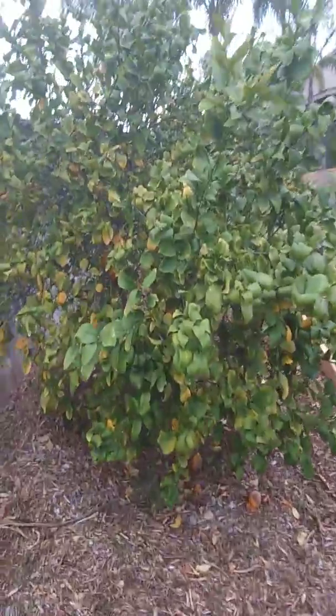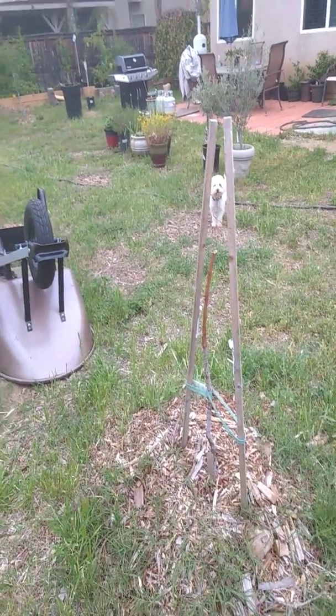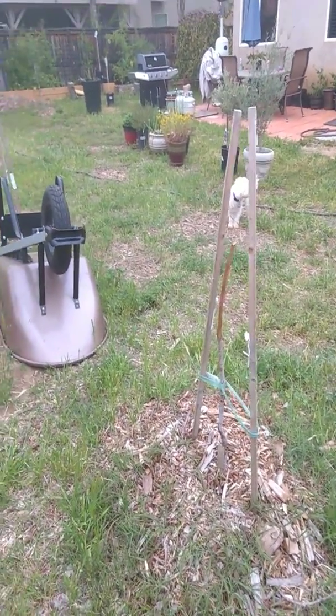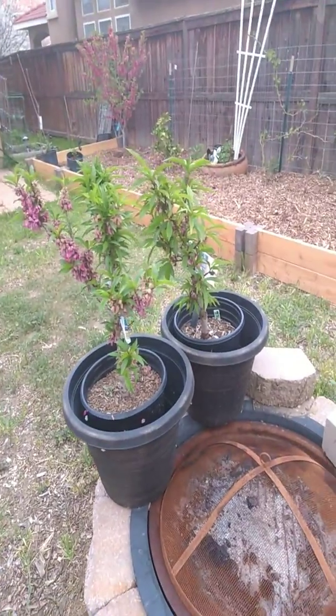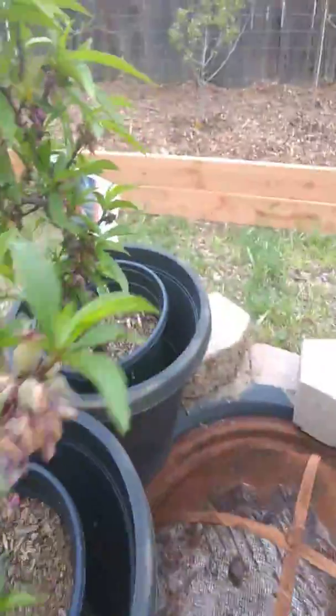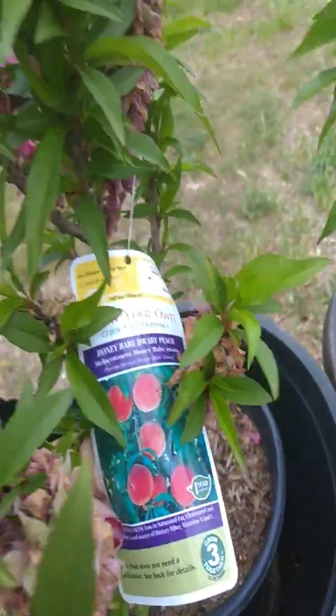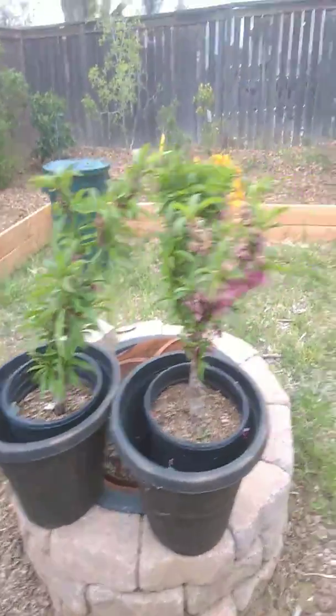This is my guava tree that I lost in the cold. These are my two, a nectarine babe and a honey babe peach. I got them because they're cute, and that's the only reason why I got them. And they're going to be repotted in a hole that I'm going to put my strawberry tree in. This is my gem avocado I had to say goodbye to.